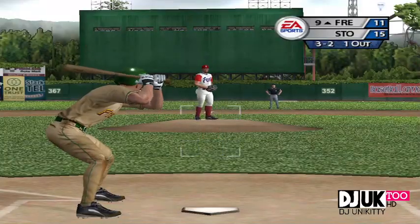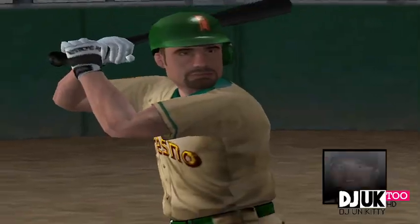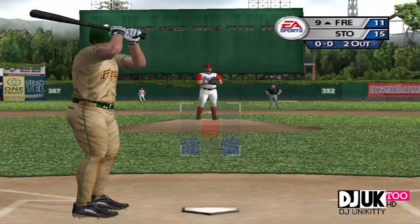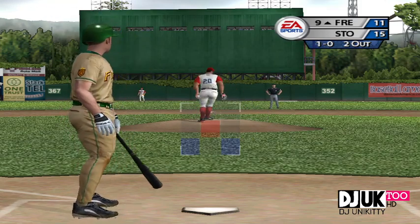What a terrific at-bat. He's down swinging. Hey, the pitcher wins the battle. Sweet pitch to get the K. The next batter is Lance Niekro. Ball. Ball misses away.